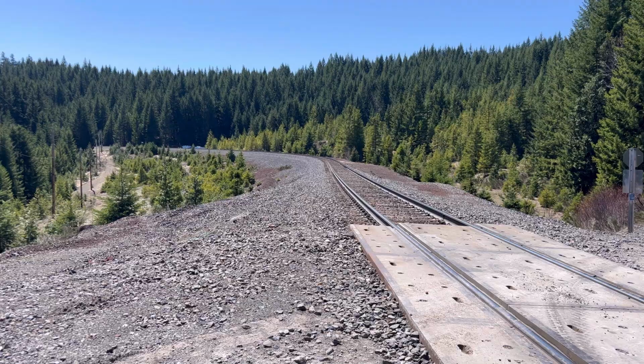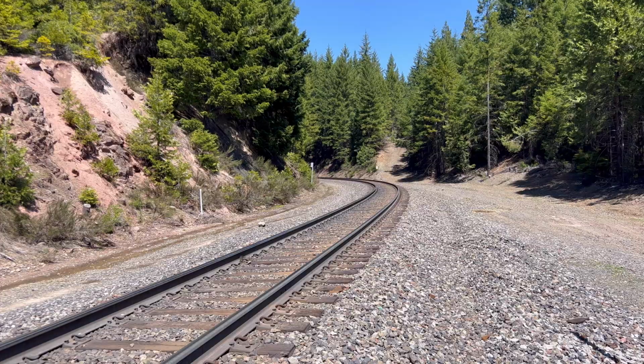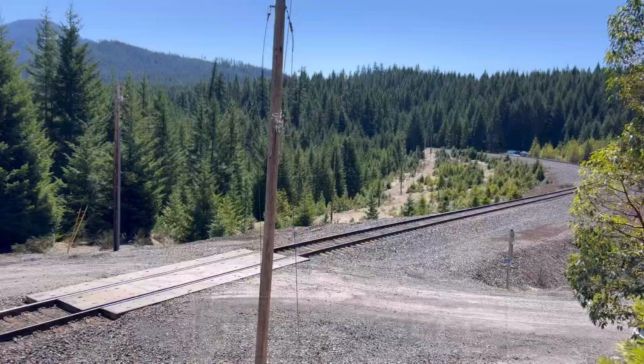I turned off Highway 58 and headed up the access roads towards Fields. But first, we're going to see the train here at the Old Slide location.